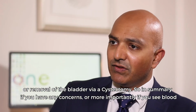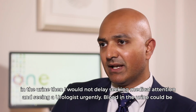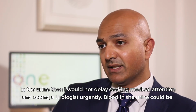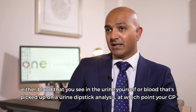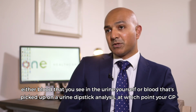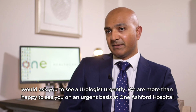So in summary, if you have any concerns, or more importantly, if you see blood in the urine, then I would not delay seeking medical attention and seeing a urologist urgently. Blood in the urine can be either blood that you see in the urine yourself, or blood that's picked up on a urine dipstick analysis, at which point your GP would ask you to see a urologist urgently.